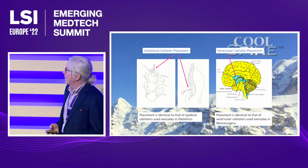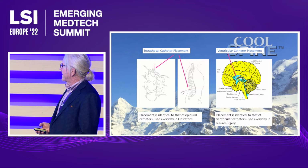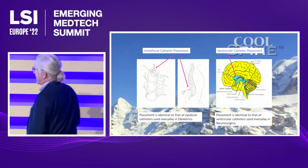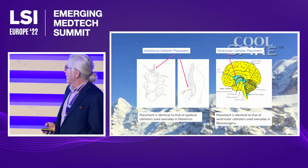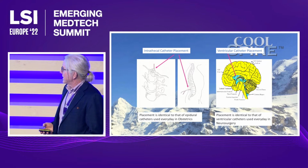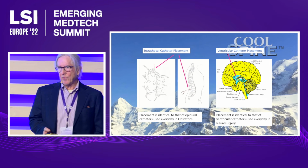As I said, we're placed in a normal way. The intrathecal catheter is placed like an obstetrics catheter in the spinal cord area, and the brain catheter is placed through a burr hole into the lateral ventricle.